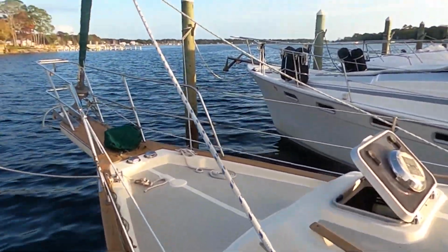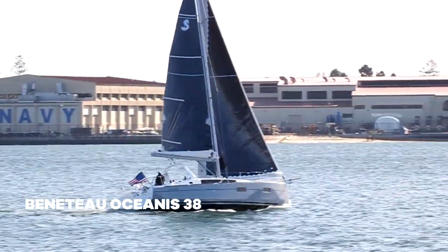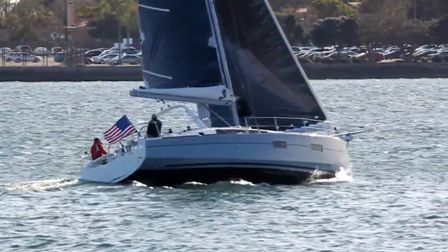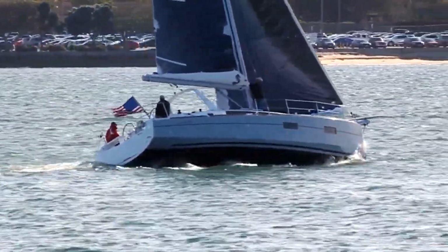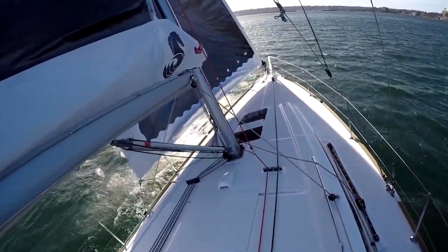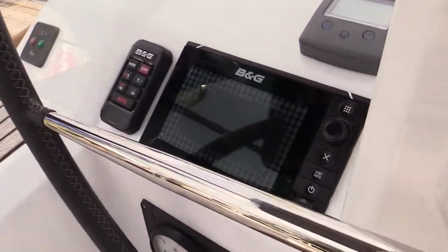livability and seaworthiness. The Beneteau Oceanis 38 brings a touch of modern design to the cruising world, and its layout is a big part of that appeal. Designed with versatility in mind, it offers multiple configurations, but the two-cabin version is ideal for couples. You get a spacious forward owner's cabin with a proper double berth and door, and an aft cabin with another large berth for guests, gear, or extra space when one of you just needs a bit of alone time.